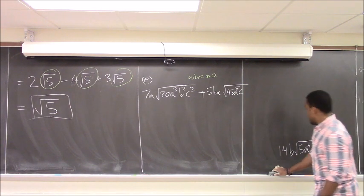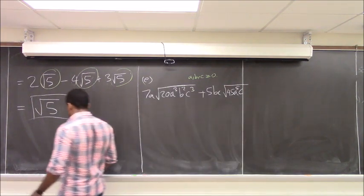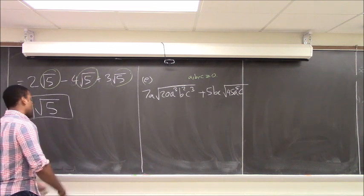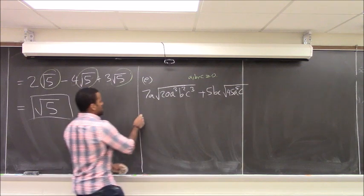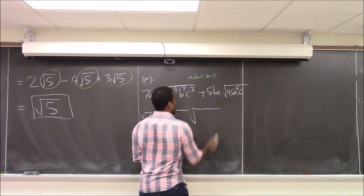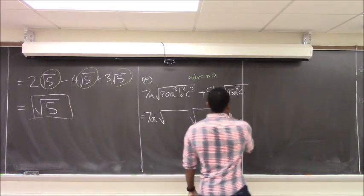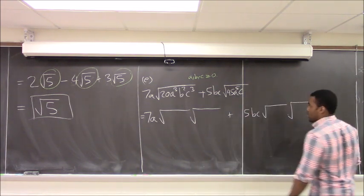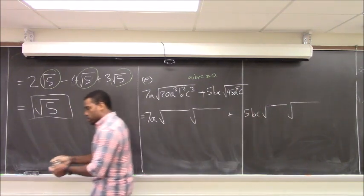Well, let's see how we would do this. Again, there's going to be a similar idea of wanting to split up the radical into things that we can simplify versus things that we cannot simplify. So the first step I would take is to split this into 2 radicals. All the things I can simplify go over here, all the things I can't go over there. So that's step 1.